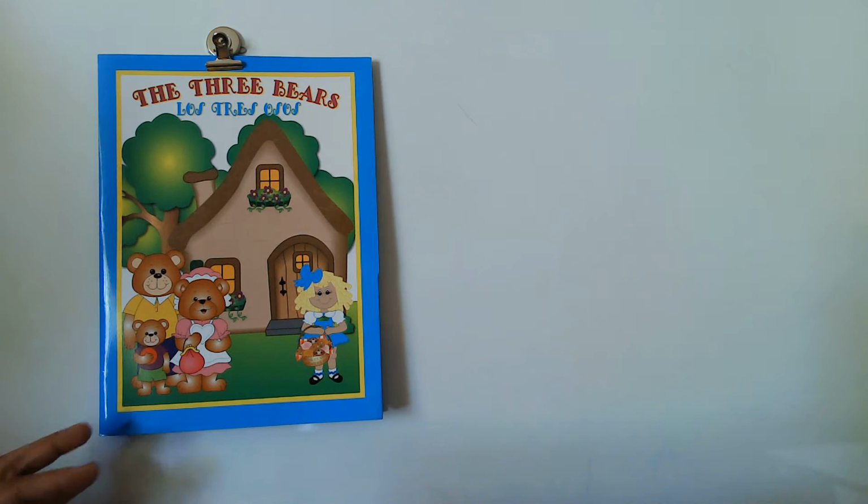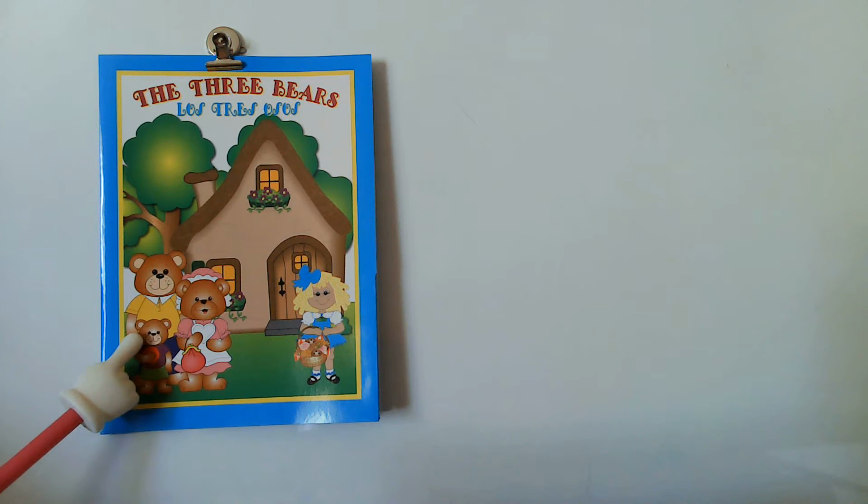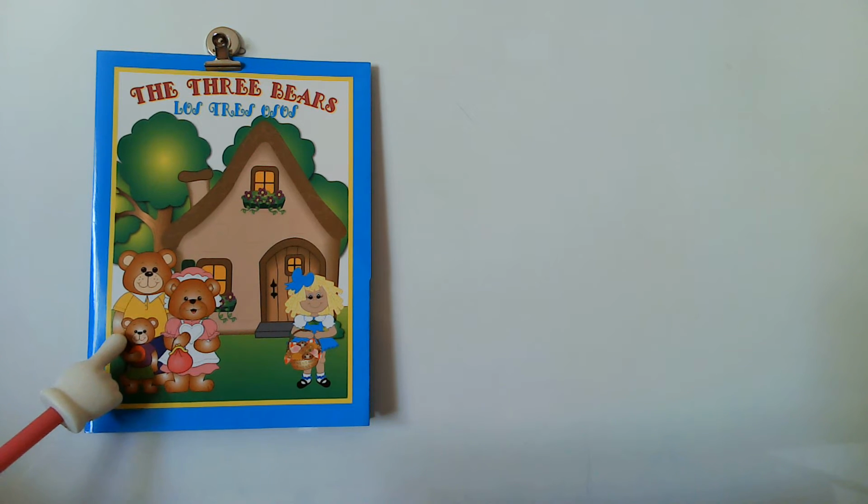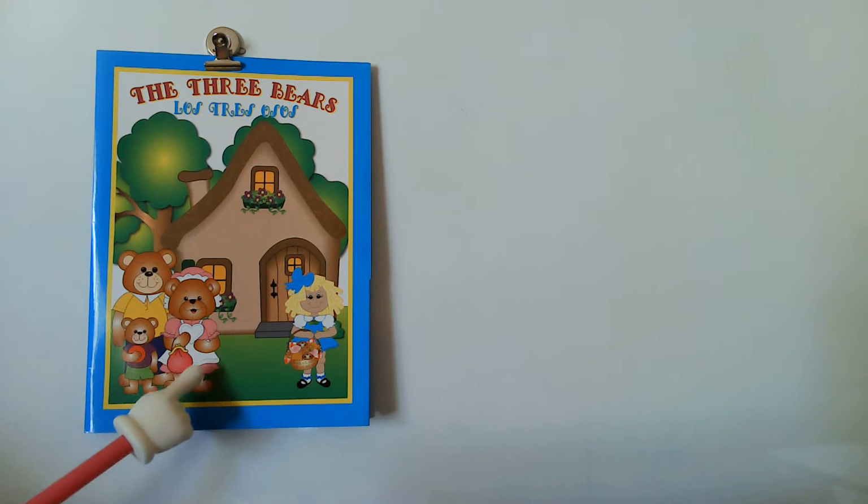Guess what? Today we are going to read another story, and you can see that story on my board. This story is called The Three Little Bears. You guys have probably heard of this story before, but today we're going to read it again. Some of you, this will be your first time hearing the story about the three little bears.